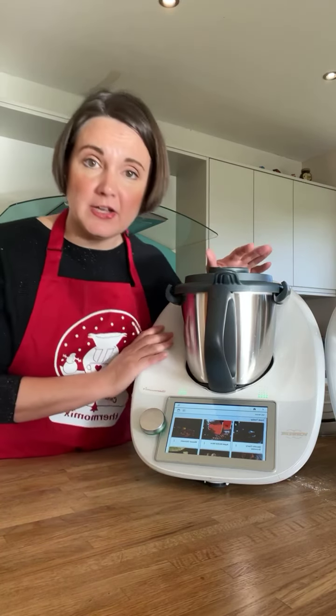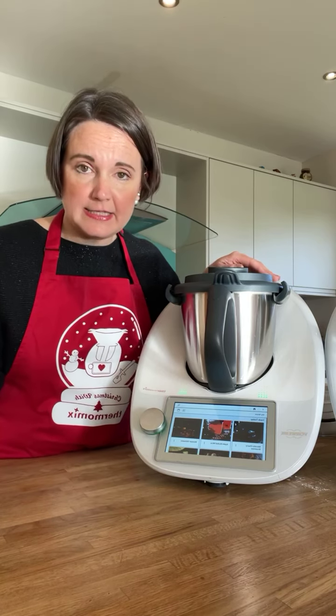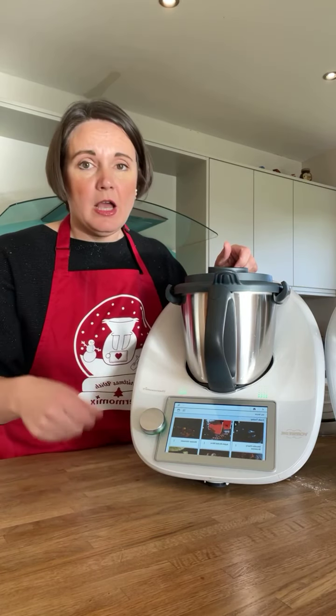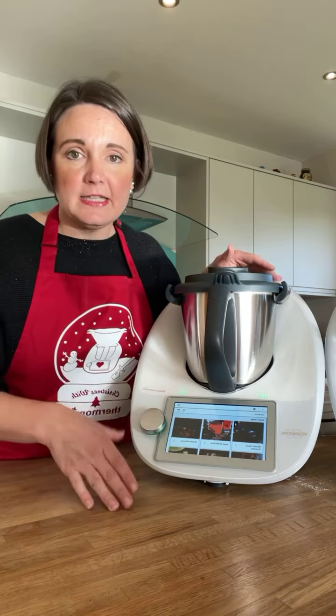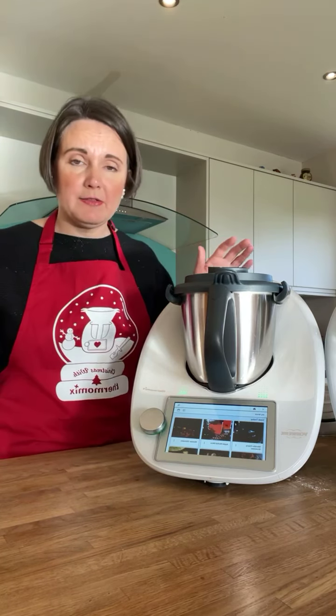Now, you may well have noticed something like this in the kitchens of MasterChef recently. You'll see the professionals use them. They're on every bench. You'll see it on Great British Menu. And you may well have seen it on Snack Masters earlier this week as well. So these are amazing machines that are used by professional chefs all around the world.